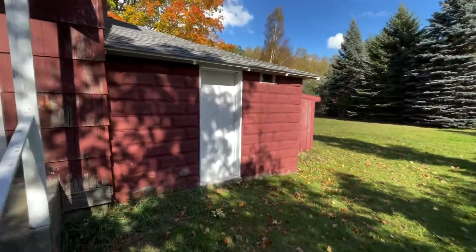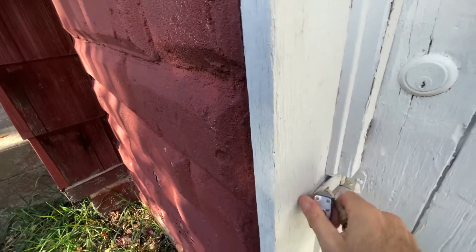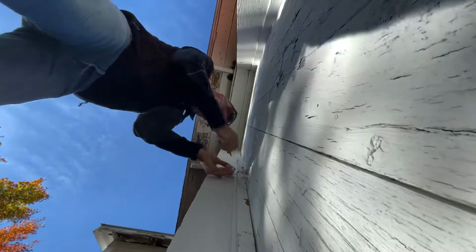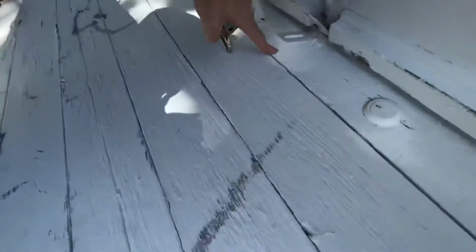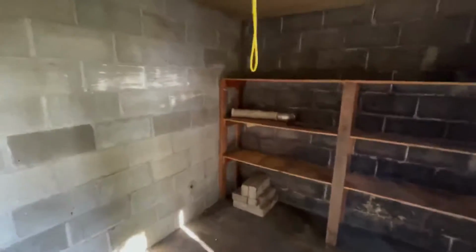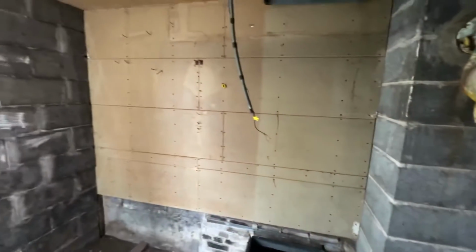I think I've got the keys to get into these other ones. See if I got the right key. So this is where the furnace used to be, and they took that out. I got it upside down. Sorry, I'm going to have to fix these. Hopefully I'm not giving you a headache. Nothing fancy, just some storage area.